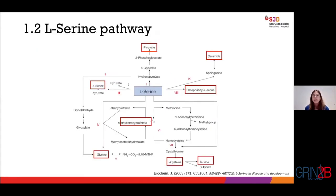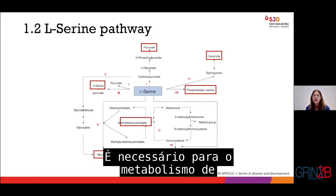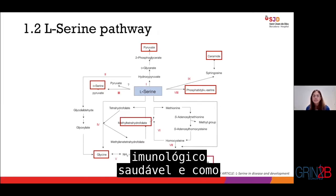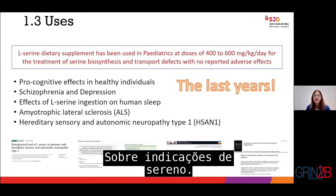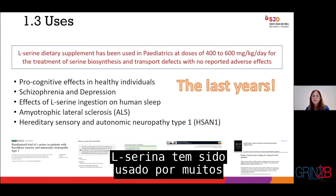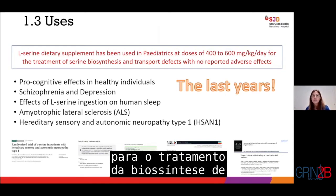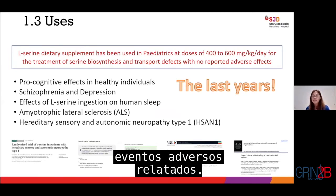Serine is needed for multiple functions in the body. It's needed for the metabolism of fats, fatty acids, cell membranes, cellular proliferation, for a healthy immune system, and as a neuromodulator. About indications of serine, L-serine dietary supplement has been used for many years in pediatrics at a dose of 400 to 600 milligrams per kilo per day for the treatment of serine biosynthesis and transport defects, with no reported adverse events.